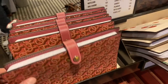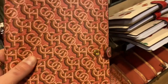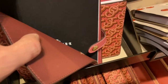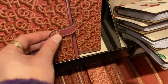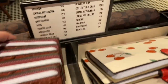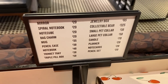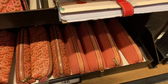And then here in the small leather goods section, like when you go to checkout at a store and they have all these little pieces just sitting there taunting you, this is one of those pieces. The monogram print notebook. Very, very nice. I love the leather used. And there's all of the prices for everything there. They got candles, note cards, pencil sets, jewelry box. They got everything.